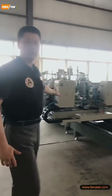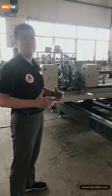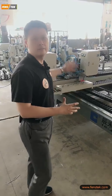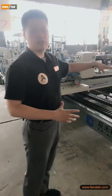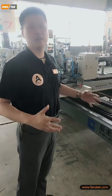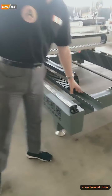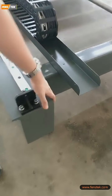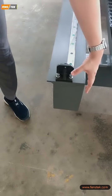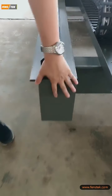From the view of the machine's structure, you can see that it's a very sturdy, heavy-duty machine. If you put it in the sea, it's like an aircraft carrier. It has a very strong base. For the base we are using a 150 by 250 square tube, with a thickness of 10 millimeter.